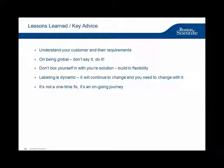And then just the last slide, my key advice or lessons learned that we can help other folks with is you do need to understand your customers and your requirements. I can't say that enough. It may be a global labeling system, and it started out being corporate driven, but it was executed through the cooperation and the partnership with our divisions and sites.